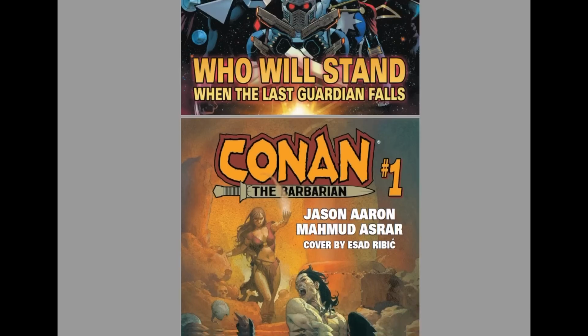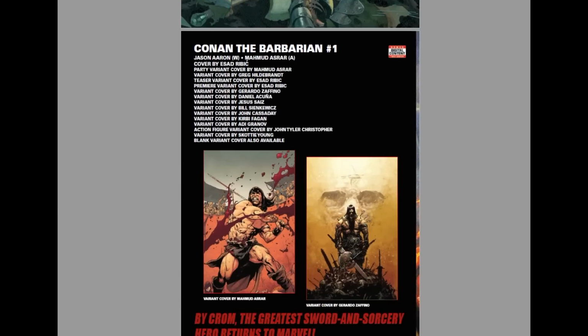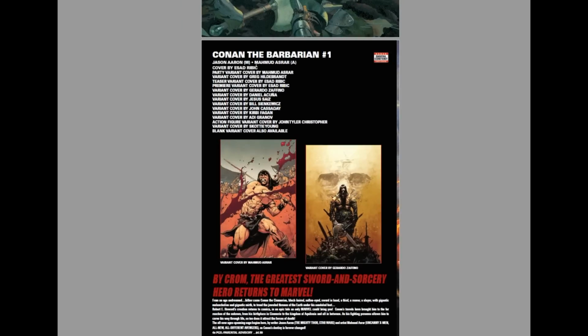First up, we have Conan #1 being introduced. Oh, I cannot wait for this series. I'm a huge Conan fan, written by Jason Aaron, so this should be really good. And of course, a bajillion variant covers by everybody and anybody. Now, I'm a huge Sienkiewicz fan, so I will probably end up grabbing the Sienkiewicz cover.